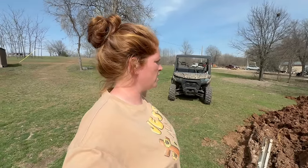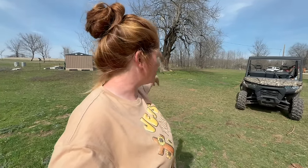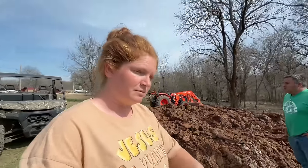Because when we run in with the truck or anything, this right here has always been kind of like a driveway type thing. That's the way we take the side-by-side or even the tractor, or we even drive our vehicles through there sometimes to get up here to the garden. So that's what I'm thinking, but I don't know.